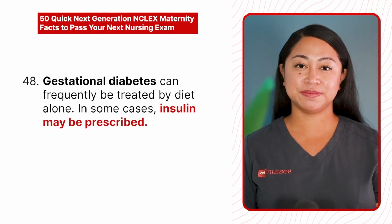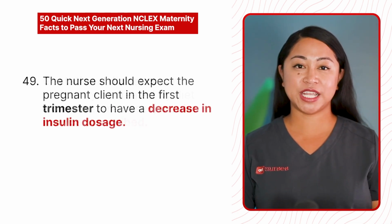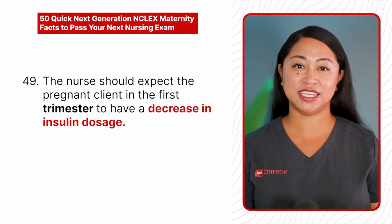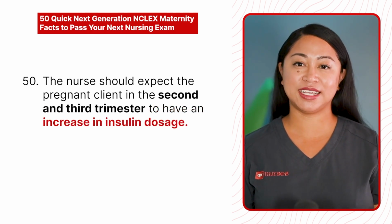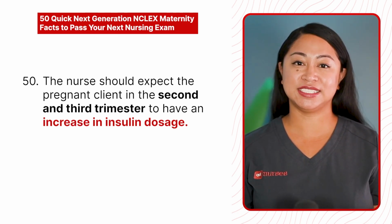Statement 48. Gestational diabetes can be frequently treated by diet alone. In some cases, insulin may be prescribed. Statement 49. The nurse should expect the pregnant client in the first trimester to have a decrease in insulin dosage. Statement 50. The nurse should expect the pregnant client in the second and third trimester to have an increase in insulin dosage. Congratulations on mastering all 50 quick maternity facts.